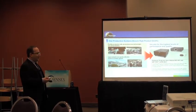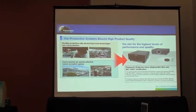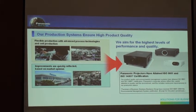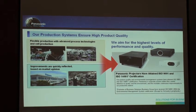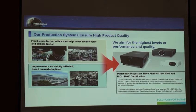High quality, again, part of the theme here is people buy our product not just because it looks good. Certainly that's a big part of it when you're purchasing a projector, the image has got to look good, but also because of the history and track record for extraordinary reliability.